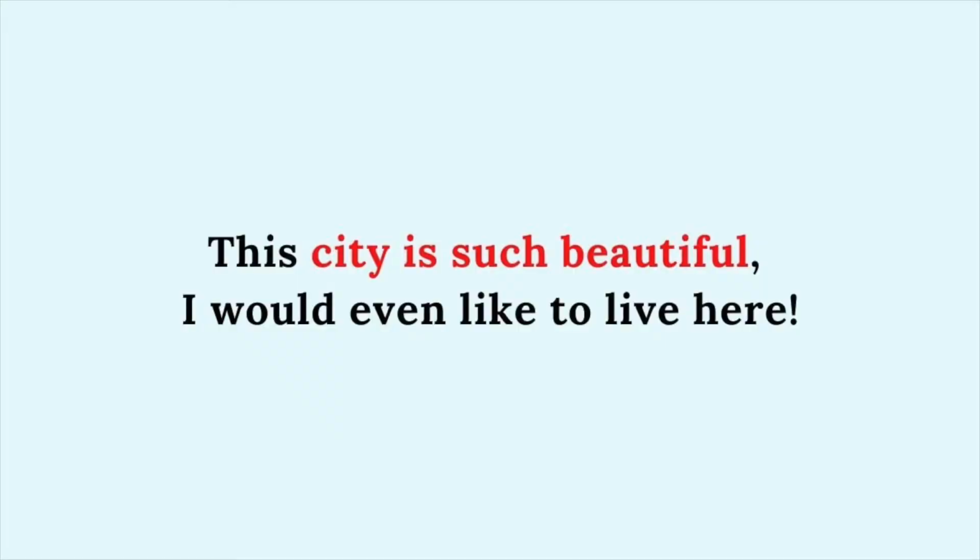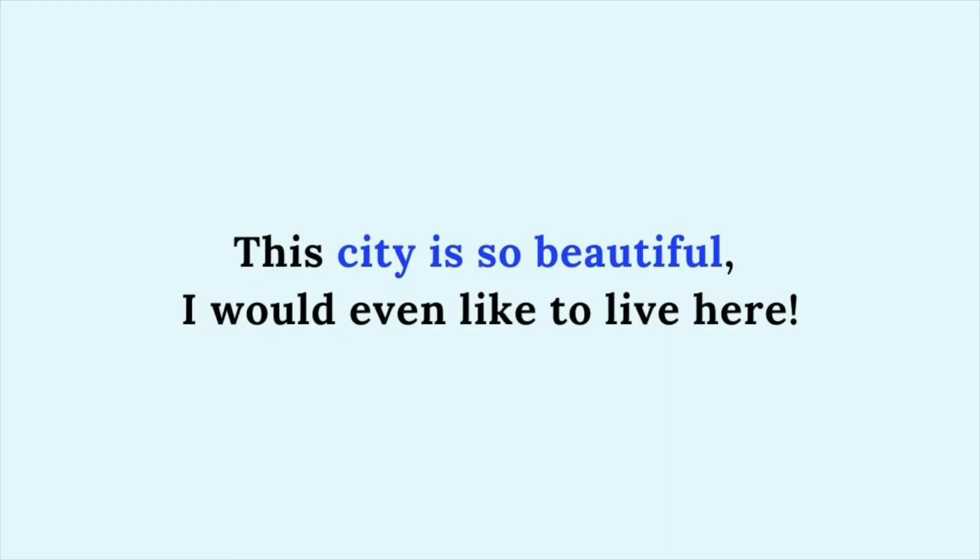And one more sentence. This city is such beautiful. I would even like to live here. I'm sure you already see that's wrong. So beautiful, such beautiful. This city is so beautiful, right? Because we do not have a noun, so just so beautiful. This city is so beautiful, I would even like to live here. Well done! I hope it is absolutely clear now and you should be able to use so and such, making no errors at all. Neither of them should ever confuse you now.